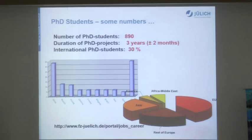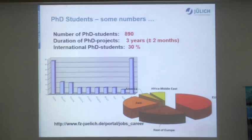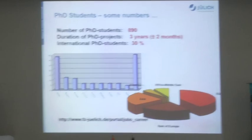Where do those young students come from? I think it's similar to what you have seen from DAAD. It's from the European Commission, but also loads from Asia. At the moment, a lot from China. So I hope that the session today can help us also to increase the amount of Indian students.